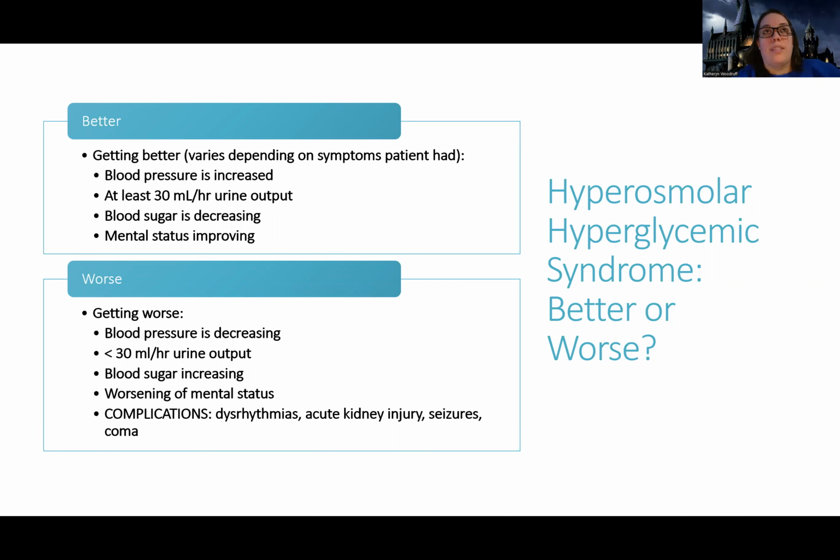Like I want them to show signs that they're hydrating and that their blood sugar is getting back to normal and their mental status is improving. And again, it would be the opposite if it's getting worse. The only thing I want to add here is that they can have more severe neurological complications as a result of their blood sugar being so high. So that would be like seizures and coma. So I want to watch closely their mental status for seeing how things are getting better or worse.